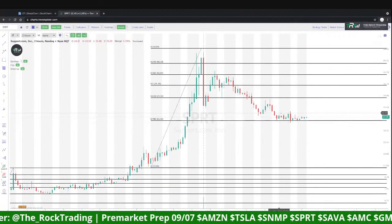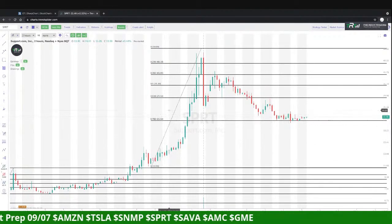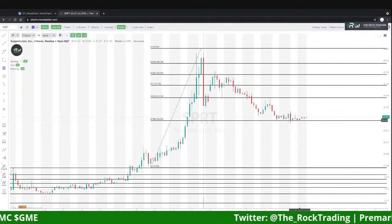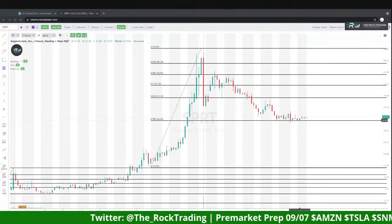If I hop over to the 2-hour chart, you can see why I entered this position. The 0.786 retracement holds. So therefore, I'm going to use that as my support at 21.34, or let's just say $21.